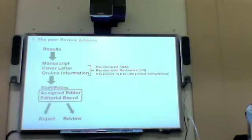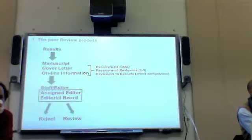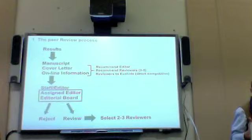And actually, in your cover letter and your online information, there are a couple of pieces of information that you add. You recommend an editor because you want somebody that is somewhat familiar with your field. You will also recommend some reviewers, typically people you think will receive your manuscript in a friendly manner. And you can also exclude a reviewer if you feel that these people are in direct conflict or competition with you and could benefit from seeing your data before other people. And so using that information, typically between 2 and 3 reviewers will be selected.